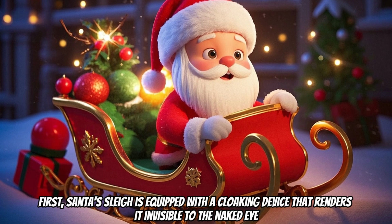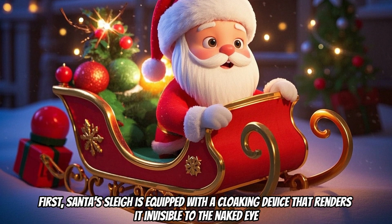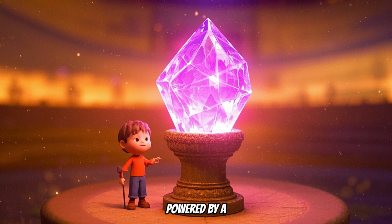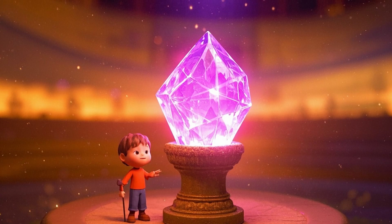First, Santa's sleigh is equipped with a cloaking device that renders it invisible to the naked eye. This device is powered by a magical crystal that was discovered in the North Pole many years ago.